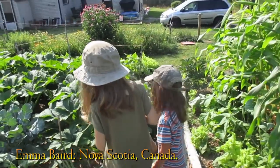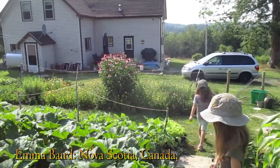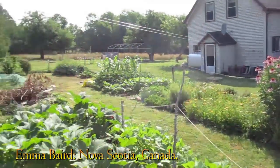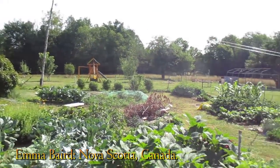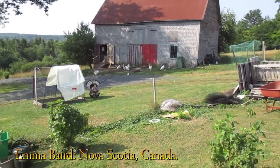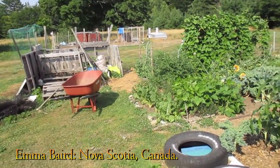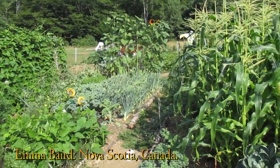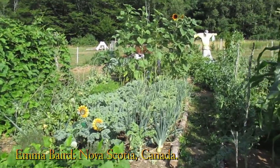There's my two little helpers. Corn, which you just saw. And our echinacea again. And just over there you can see the orchard and the barn. Just go over here, trying not to trip. So as you can see, our garden is reasonably large. We have lots of different things, a variety of stuff that grows in here.